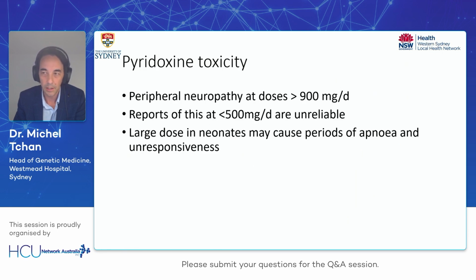But we do have to be a little bit careful because actually pyridoxine's not entirely safe. You can get what's called peripheral neuropathy, which is numbness and weakness of the hands and legs if you give too much of the stuff. So we do have to be a little bit careful. And when we give it to newborn babies, particularly as part of that pyridoxine responsiveness test, we have to be a little bit careful also because they can have quite a nasty reaction to it that's reversible.